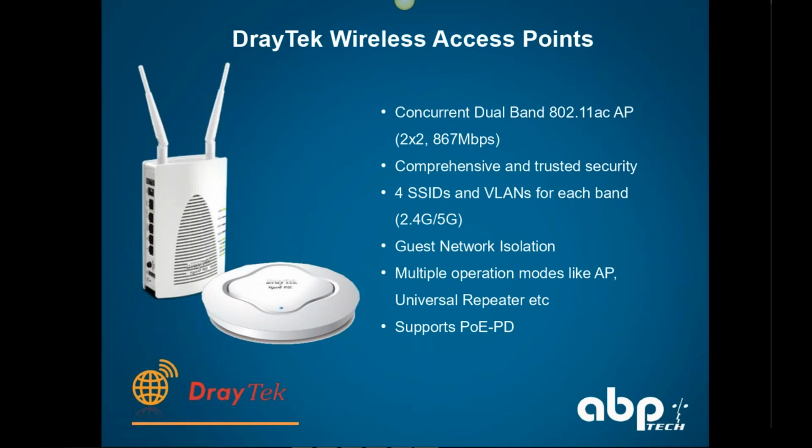And they also have comprehensive security features. We will try to get into more detail when we come to the demo part. But these are great solutions for SMBs looking to standardize on one solution in their network with DrayTek.